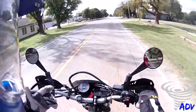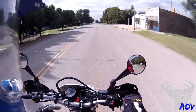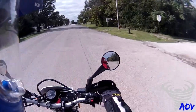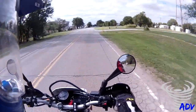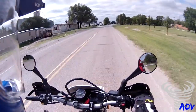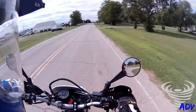Oh, that's one thing I want to mention. Vibration. The handlebar vibration on this bike is less than the KLR. Less handlebar vibration, that's my opinion. There is probably about the same, if not a little more, foot peg vibration on this bike, which is kind of weird because it's another thing I want to mention. The foot pegs on the DR are rubber mounted, whereas they're solid mounted on the KLR.